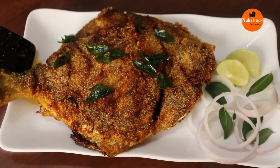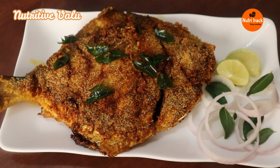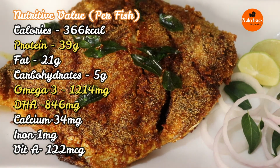Hope you find this quick, easy and simple fry mouth-watering. Now let's check out its nutritive value. As I said, it is rich in omega-3 fatty acids, so rich in protein and a natural source of DHA.